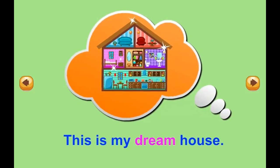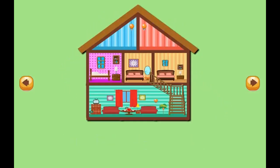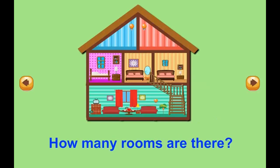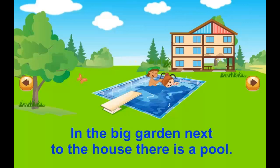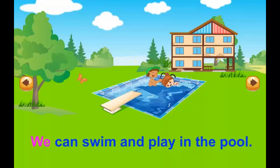This is my dream house. How many rooms are there? There are 3 bedrooms upstairs. In the big garden next to the house, there is a pool. We can swim and play in the pool.